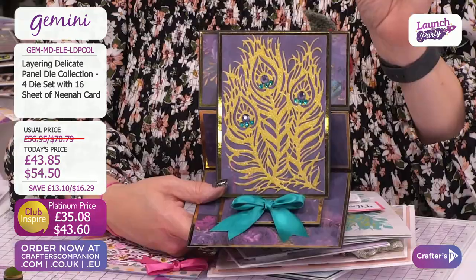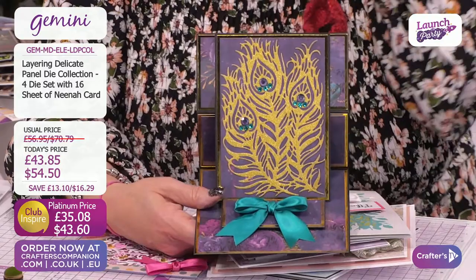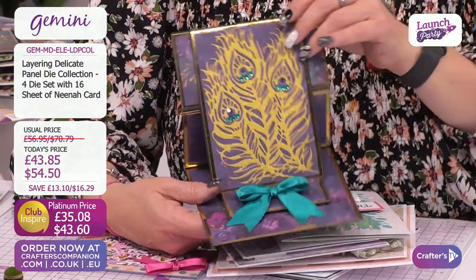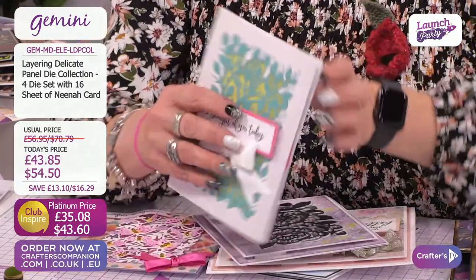But again, these are absolutely beautiful. So again, this is one that I did. Did this win the card of the day, if I remember rightly? It was, yesterday. So this is the reverse easel using those peacock feathers, showing you the kind of versatility that you can use with them.